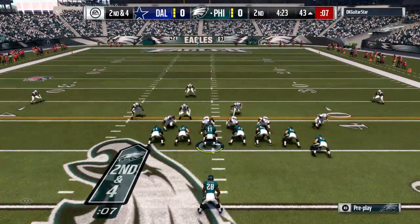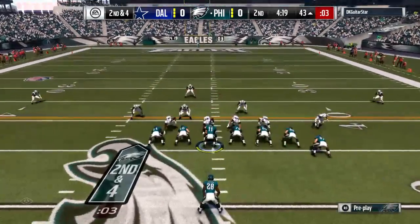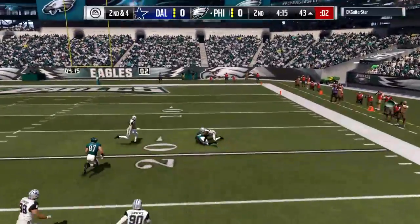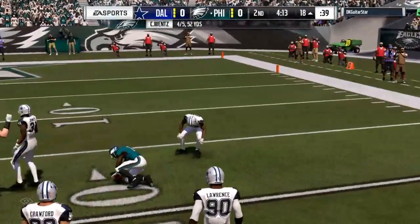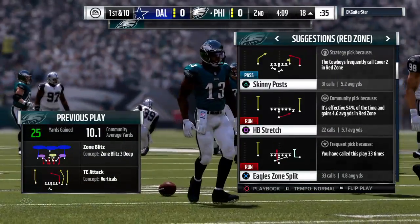Possible run anticipation here as the D-line sandwiches together. They'll need to get the play off quickly. Now Wentz throwing on second down. Oh, a scrap for the football, and he's going to come down with it. A really nice gain of 25 yards.